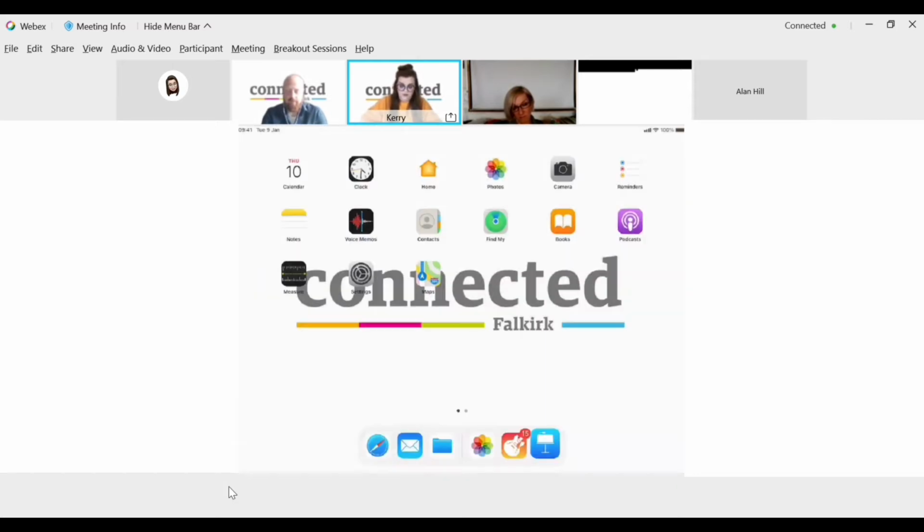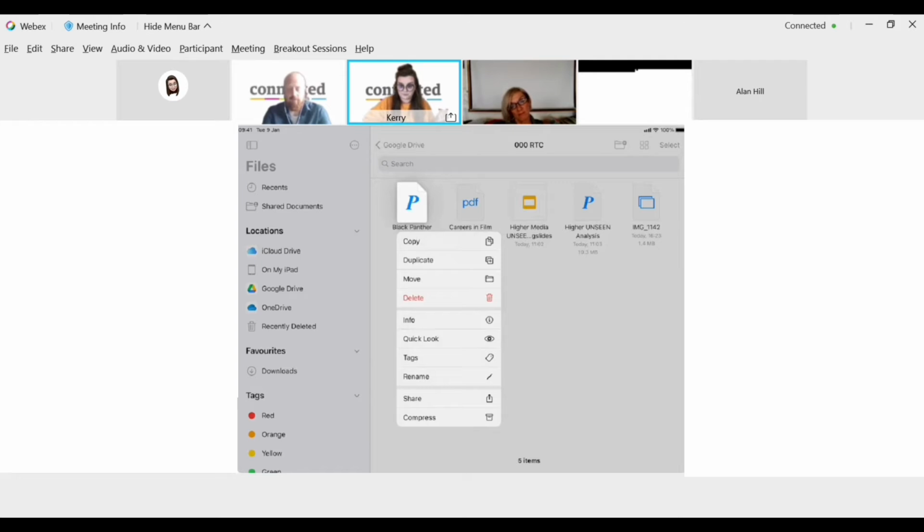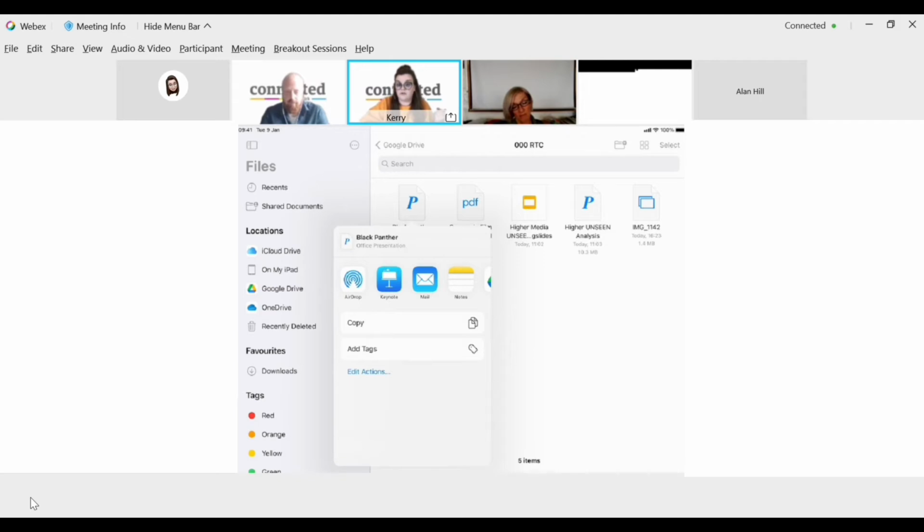So for example, if I go back into my files, I have here this very first one, Black Panther. The big P on the document tells me that's PowerPoint. So as long as my pupils have PowerPoint on their device, which they can download from the app portal, then they can get that and access it in PowerPoint. And all I would do is in my files, tap and hold the one that I want to send. It gives me lots of options again. And at the bottom, just a second from the bottom, share there, and I can share that with them. And again, this screen that's going to start looking quite familiar, I can do it via AirDrop or whatever.